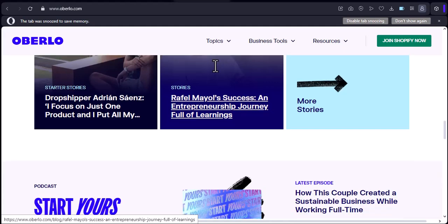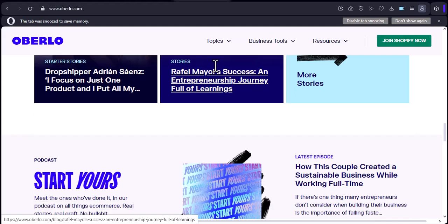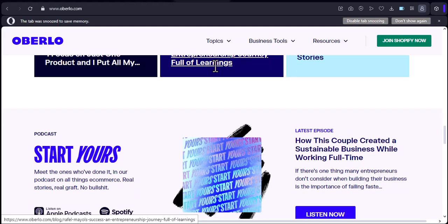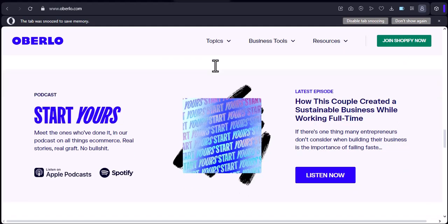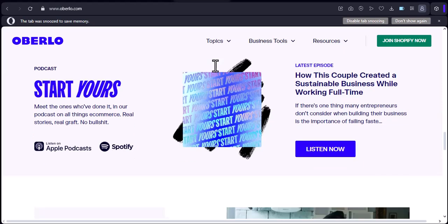2. Leverage Oberlo's built-in tools. Oberlo itself offers valuable tools to aid your product discovery process. Pay close attention to the trending products section. While these products are popular, remember that competition might be higher. However, analyzing why these products are trending can provide valuable insights into current market demands.